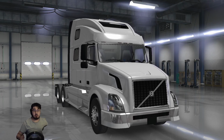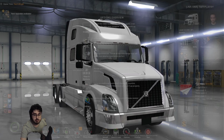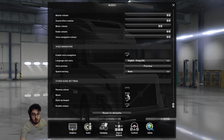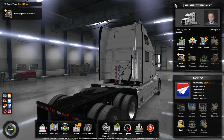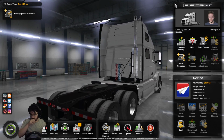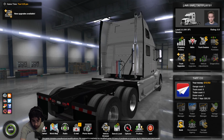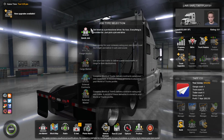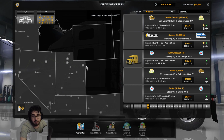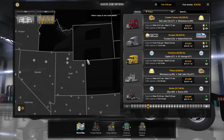Today we are on American Truck Simulator, as the music is very loud, excuse me a second. We are on American Truck Simulator today because a couple of days ago SCS has released ATS Utah, which we'll be exploring today. We'll do a big drive today in Utah. We'll do one trip only, unfortunately, because this is going to be a short video.